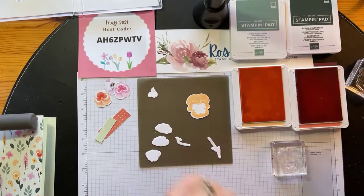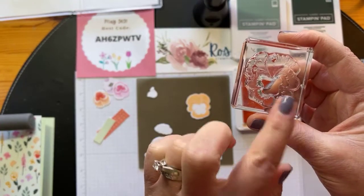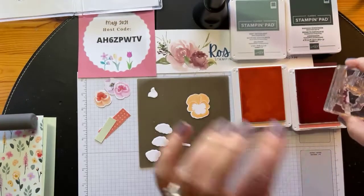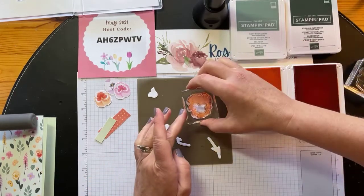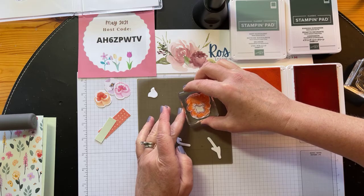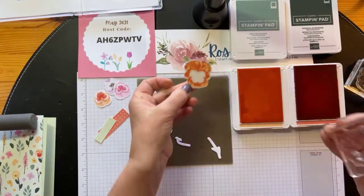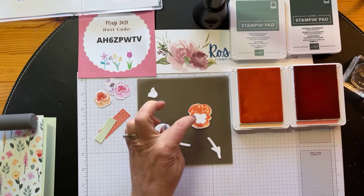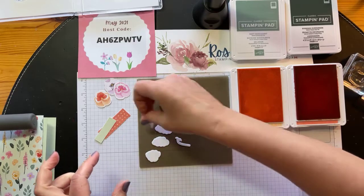Now this one here is the more detailed image, and I'm going to use it with Calypso Coral because it's a nice darker shade. And then we're just going to do the same thing. I can see clearly where I'm stamping with that gray background from my silicone mat. So there I've got my accent on there, and I've got the inside part of my pansy that's wide open, so we need to add our details to that.